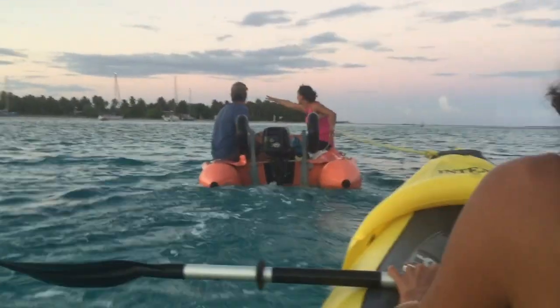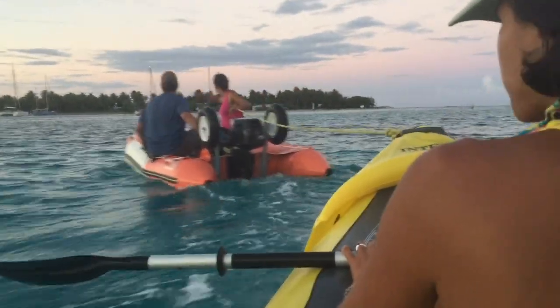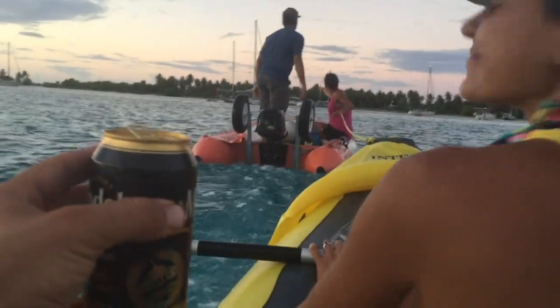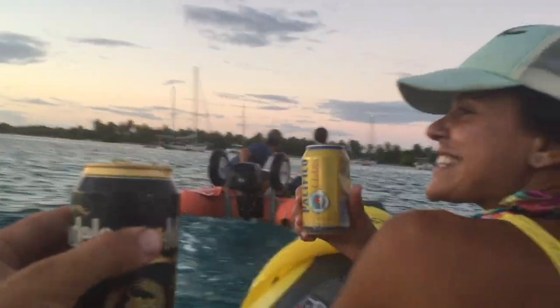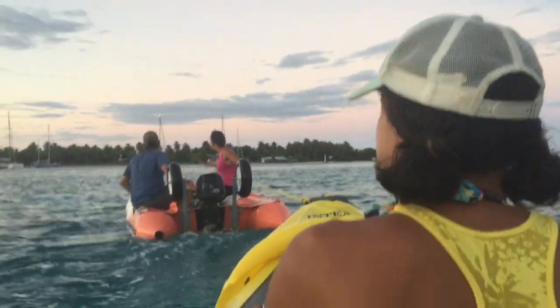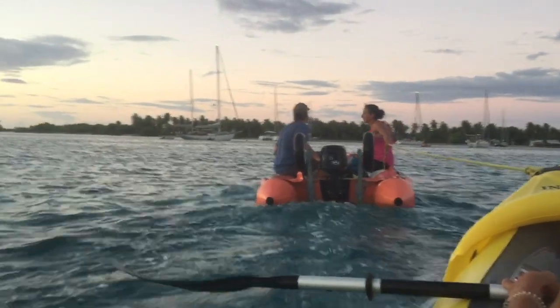The motor on our kayak is broken down, so we're getting a tow home. Cheers, T. Yeah. Not paddling. I know. We're so lazy. Not lazy, we're evolved.